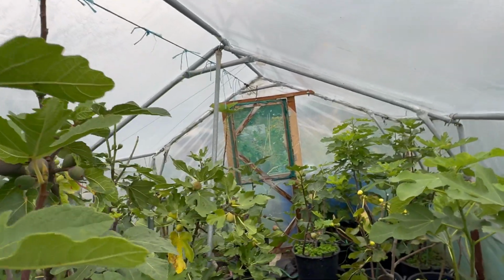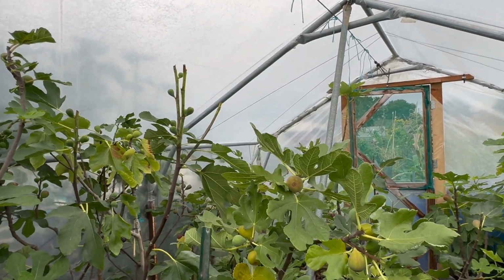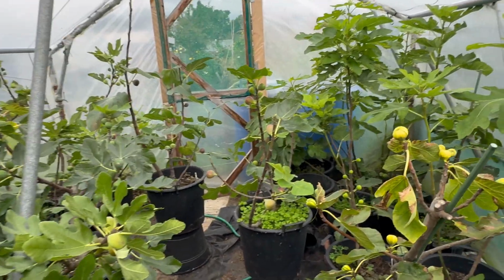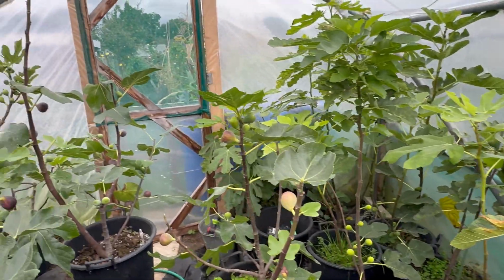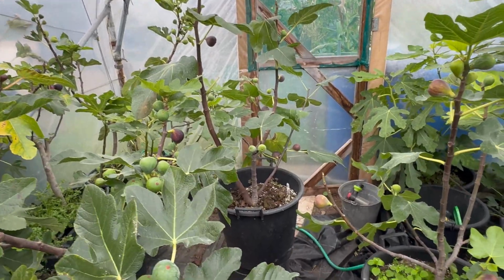A lot of nice things here, and a lot of bad. Well, I wouldn't say bad. It is to be expected around this time of year anyway. Luckily, we had a nice week of warm spell recently, which sort of helped all these figs to ripen.